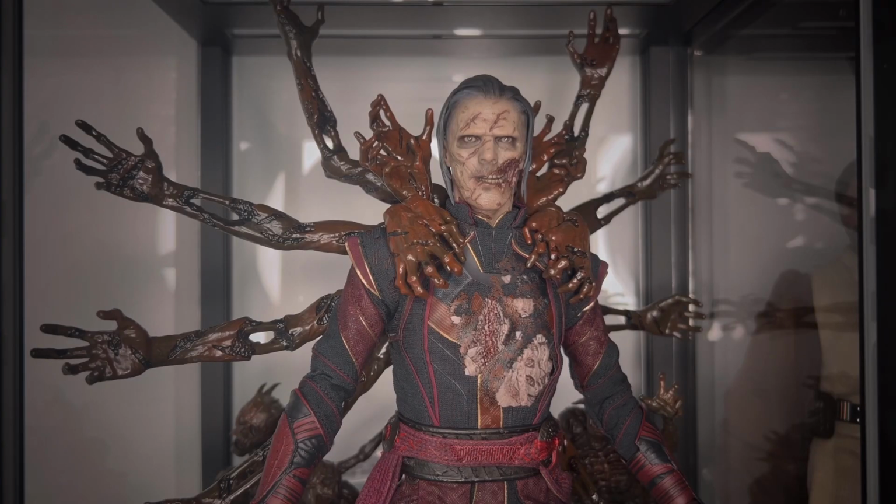I can't fully capture the magnitude of what this figure looks like in the cabinet, but this is Dead Strange from Doctor Strange in the Multiverse of Madness. Just such a cool ending to that movie, man. When they announced this figure, I was just like, really? I have to get that. That is easily the coolest part of that entire movie.